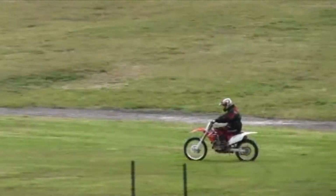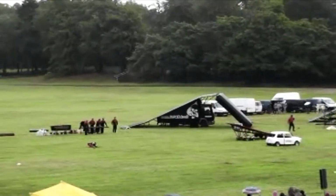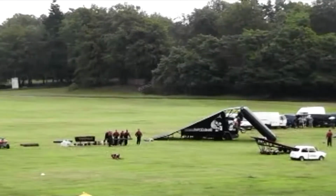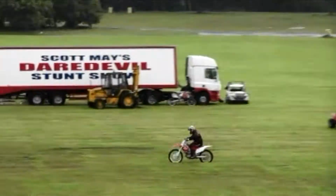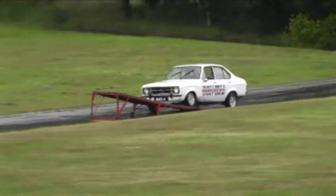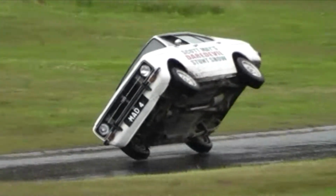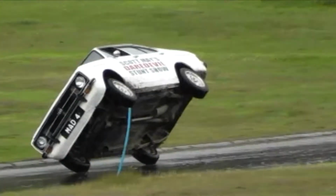Let's see how we get on. Here he comes. Charging towards the ramp. It's a good line. Up he goes. High and clear. So let's see how we get on. Up he goes. Over he goes. Oh, look at that. A beautiful run.